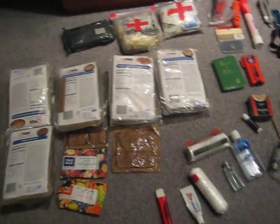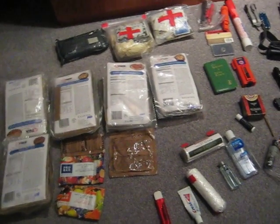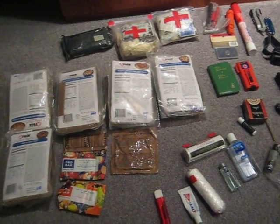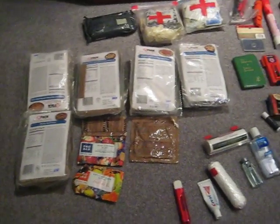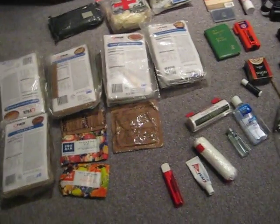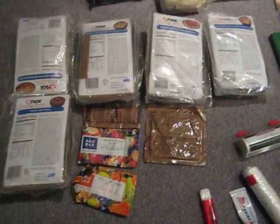First, forgive me if my voice is a little bit off. I'm getting over a cold here. But that pack is going to be strong enough and heavy-duty enough to carry everything that I need. Now, next we're going to talk about food. Food is going to be one of your top priorities. I have MREs shown here, and I also have Pro Bars.